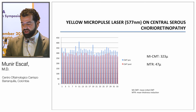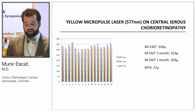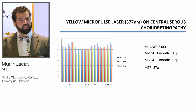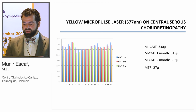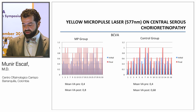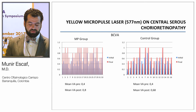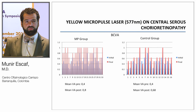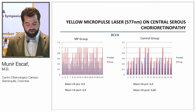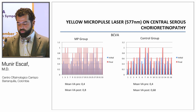In acute CSR, we had a really small decrease in the central macular thickness, just 47 microns, but still relatively better results than just waiting 2 months, with a 27 micron decrease in the central macular thickness. And when we look at visual acuity pre-laser, we had 0.4 in decimal, that's about 20/60, 20/80, versus a 20/25 mean visual acuity 4 weeks after the laser. And in the control group, we had a 20/30, 20/40 final vision.